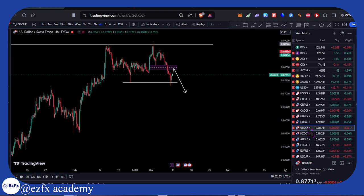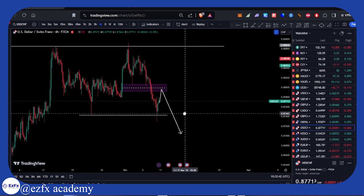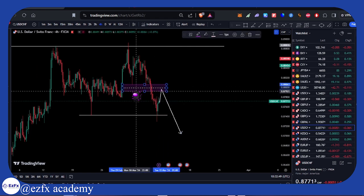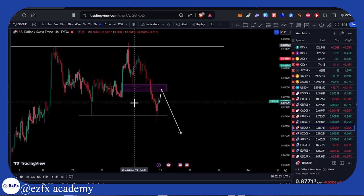All right, so next up, I hope that is clear. Next up, let's look at USD CHF. I think during the course of last week, I was talking about this zone. Now we're going to see that again. I think I was talking about something similar to this on probably AXY or BXY. We're going to see something like a pivot here.